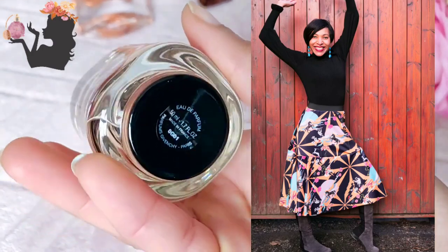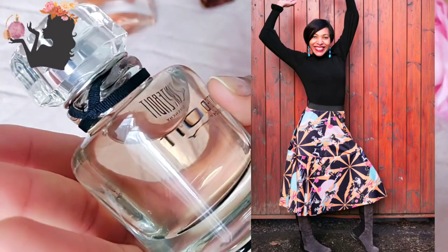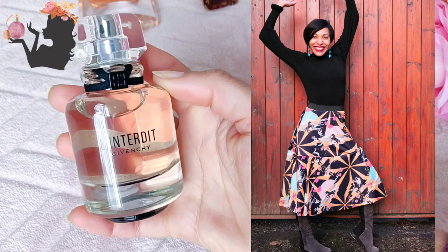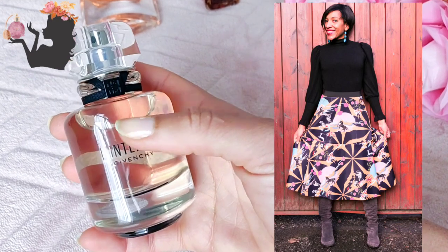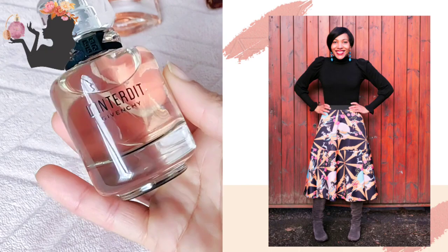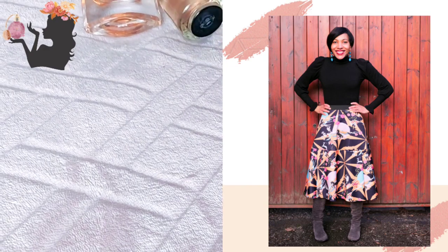I love L'Interdit for its pear, caramel, and vanilla, coupled with the freshness of bergamot. And it's got a rich white floral to it that comes from the tuberose. And it has these dark undernotes of vetiver and patchouli. And to me, L'Interdit is dark. And I tend to find that I love wearing it with anything that's got a black turtleneck in it. So for this outfit, L'Interdit from Givenchy.